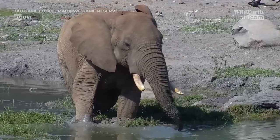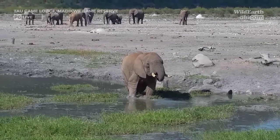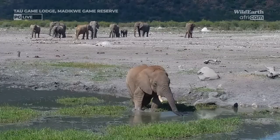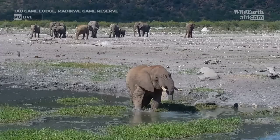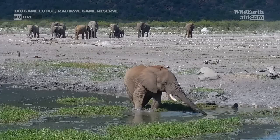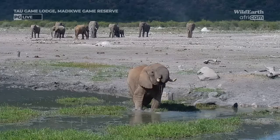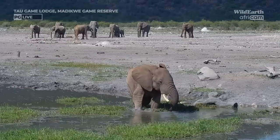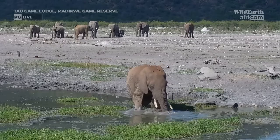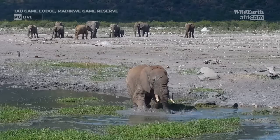Nice close up here of this one coming in for a drink, and maybe going to enjoy this lush green grass as well. Well, it's a lovely time spent here with these elephants at Tau, but I think it's time to change the place and let's head back to Etosha.